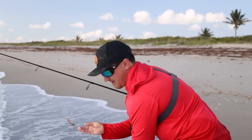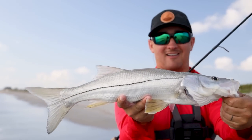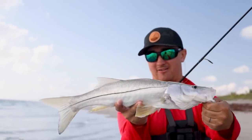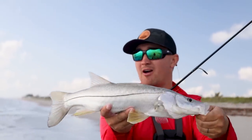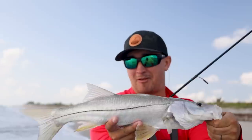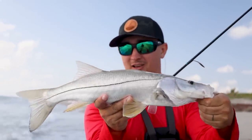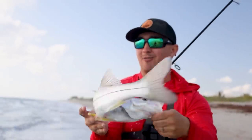Beautiful. Beautiful little surf snook right there, probably about a 17, 18 incher, not a big one, but he popped that little paddle tail working down the beach, and hopefully we'll find a big one, because how it works is this is a little male, and he follows the big giant females around the beach and tries to harass them and whatnot. And hopefully we can find one of them big ladies, but that is a good start. Target species is down. Feels good, man, feels good to catch one.